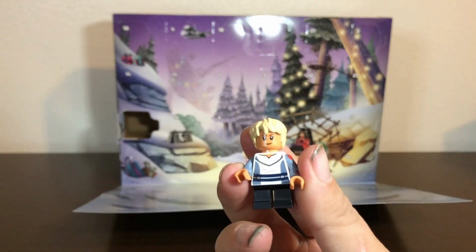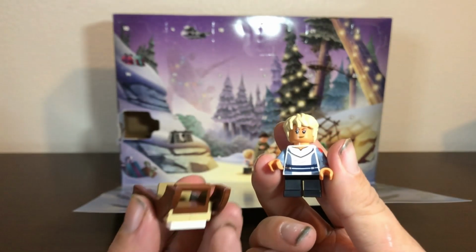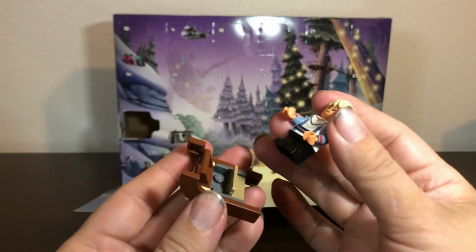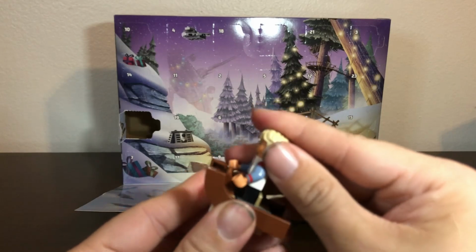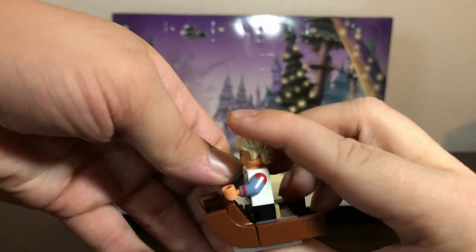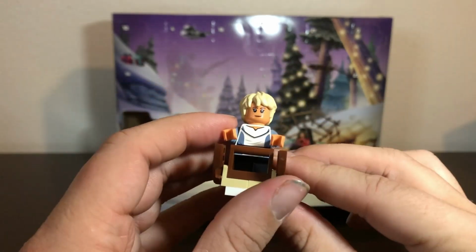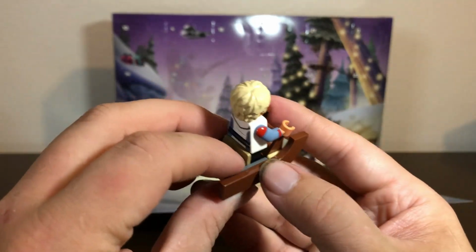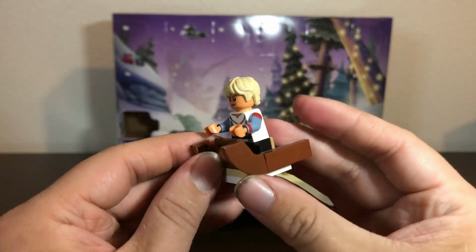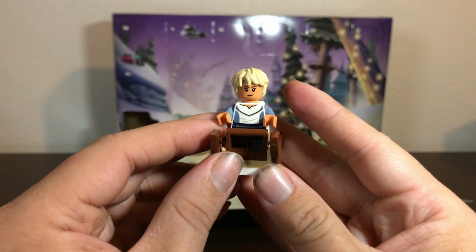But she is not alone in this. She also comes with a cute little sled. Or is it either that or it's supposed to be a sleigh? Honestly, I'm not sure which it is, but it looks really good. Definitely fits the Endor look, especially with all the brown pieces making it look like it's made out of wood. So, fun start to this Advent Calendar, not gonna lie.